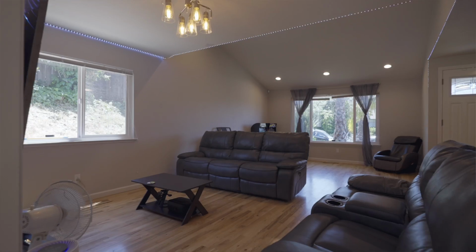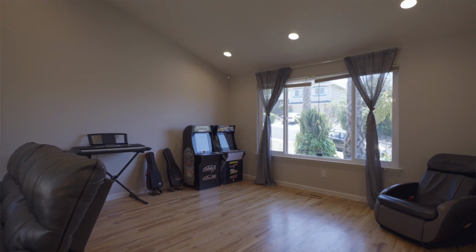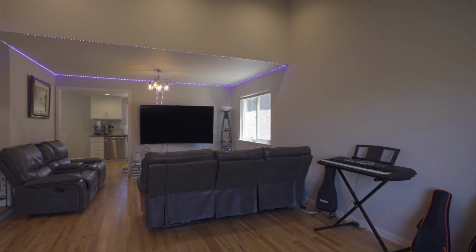Oh hey, welcome to your entertainment center. With so much space here, imagine the possibility. A game room, entertainment room for parties, or just simply a place to relax.